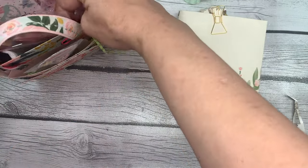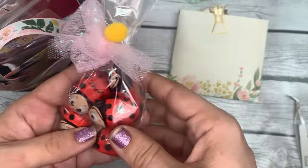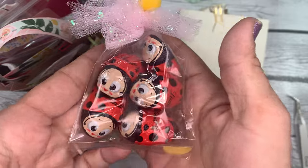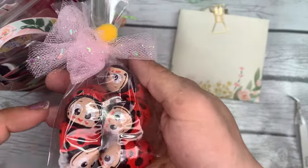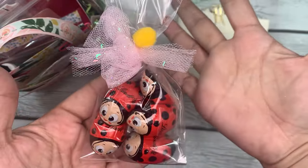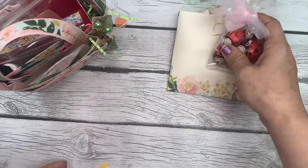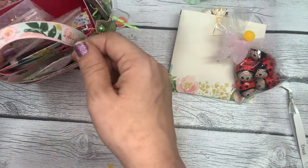Let's see here. We looked at the shaker. Ooh, here's her sweet treat. Oh, look how cute these are. So for her sweet treat, she has sent these Lindor ladybugs. Very nice. Perfect for springtime, is it not? Love the whole theme. You really stuck with the springtime theme here.